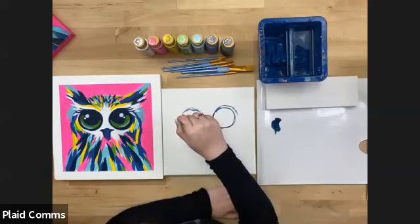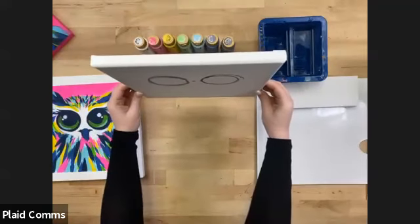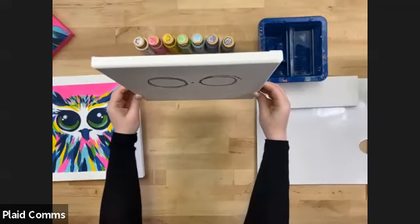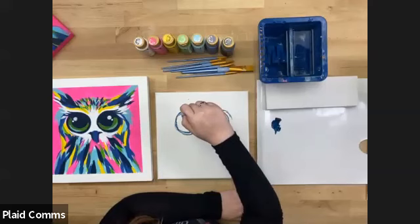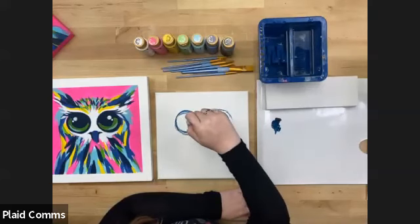Another trick is that I have my painting flat here so you guys can see it on the camera. But when you need to see proportions and get a really good idea, I highly recommend holding it up in front of you. As soon as you hold it up, you're going to totally see if it's crooked or if one eye is bigger. It's a little hard when it's flat like this. It's hard to get a good idea of the perspective and how the circles are sitting on your canvas. So I really highly recommend that you hold it up if you're having trouble. But again, I'm keeping mine flat so you guys can see it.